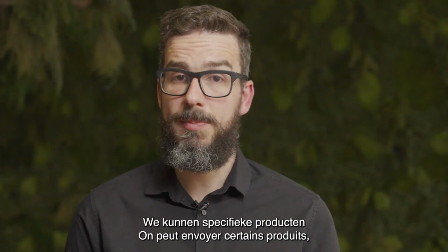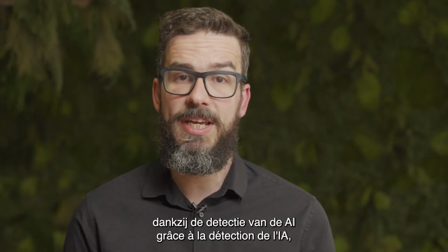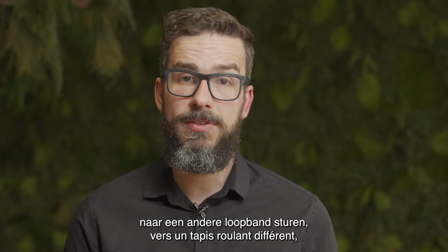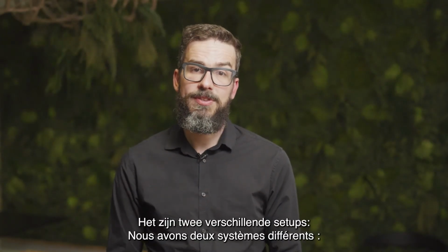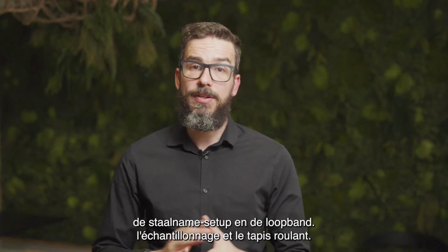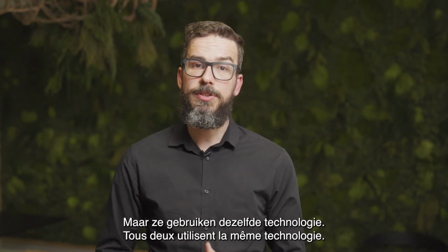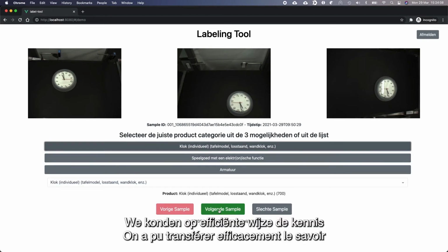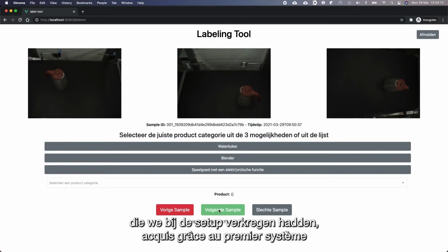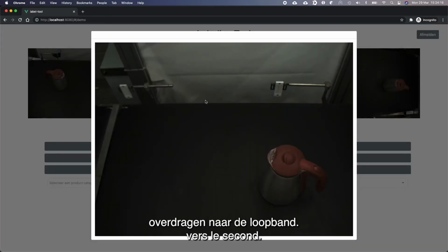We're able to split specific products using the detection of the AI onto a different conveyor belt so that we can sort more efficiently. While we physically have 2 different setups, a sampling setup and a conveyor belt prototype, under the hood they're using the same AI technology. It also allowed us to very efficiently transfer the knowledge we gained through the sampling setup to the conveyor belt.